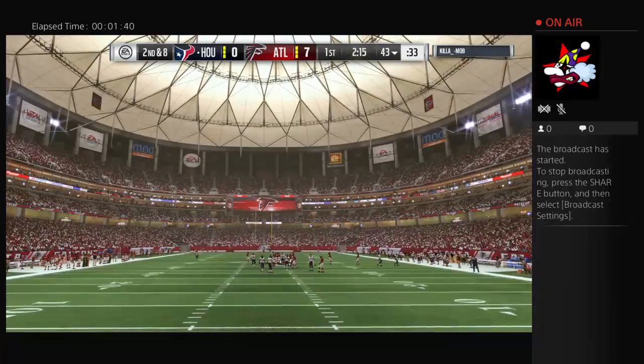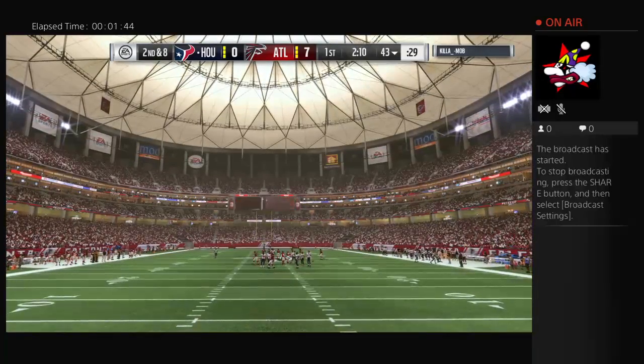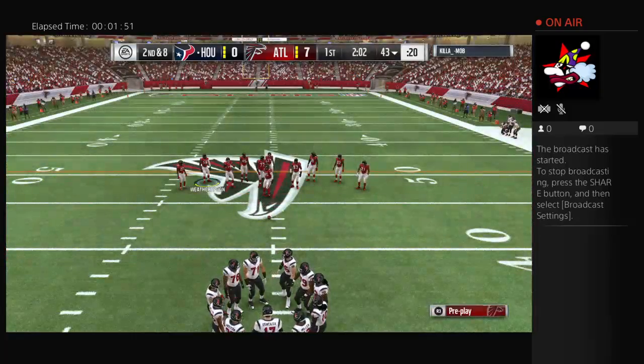And here now the defensive starters for Atlanta. Jonathan Babineau's a defensive tackle, knows how to get upfield and spill plays in the backfield. Second down following the run.